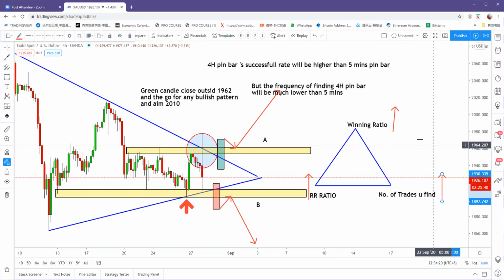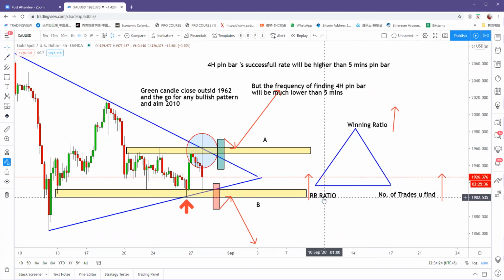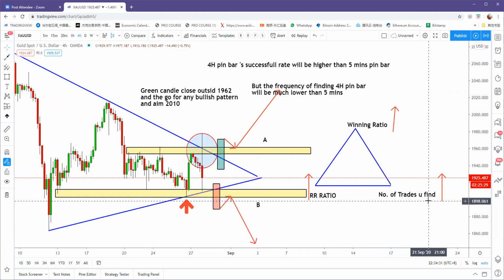Say for example, can you find a winning ratio of 100% plus an R ratio of 1 to 1,000, and you can still find as many of these kinds of trades as you can? Can you? Do you believe that? No, right?